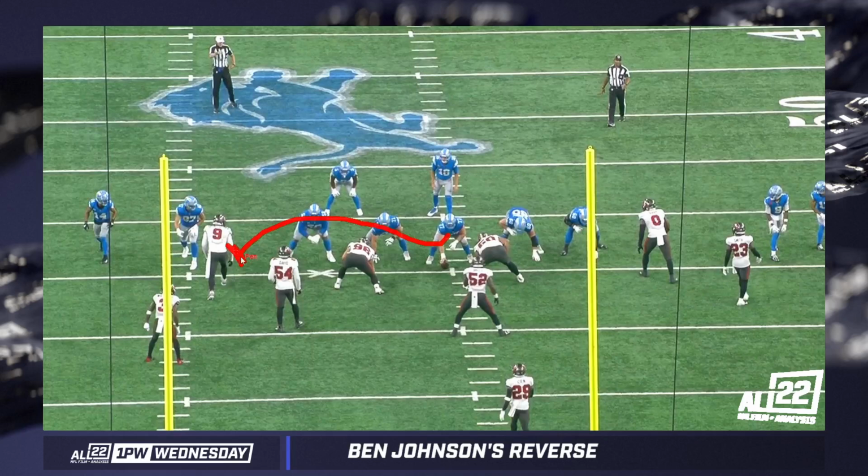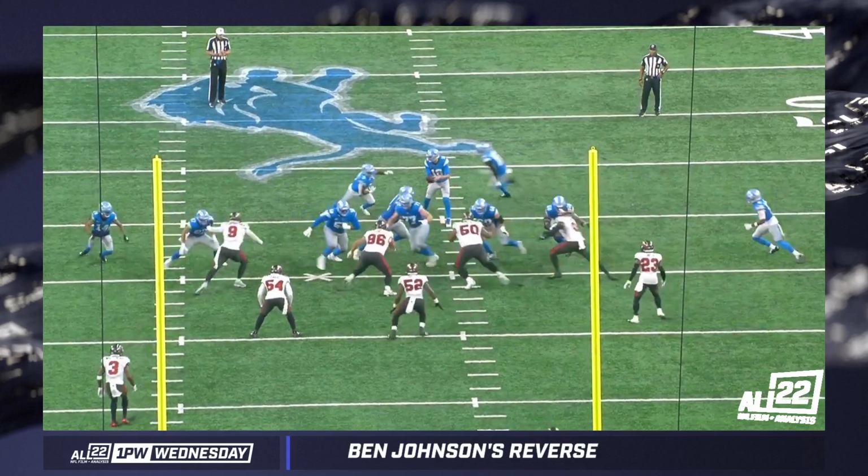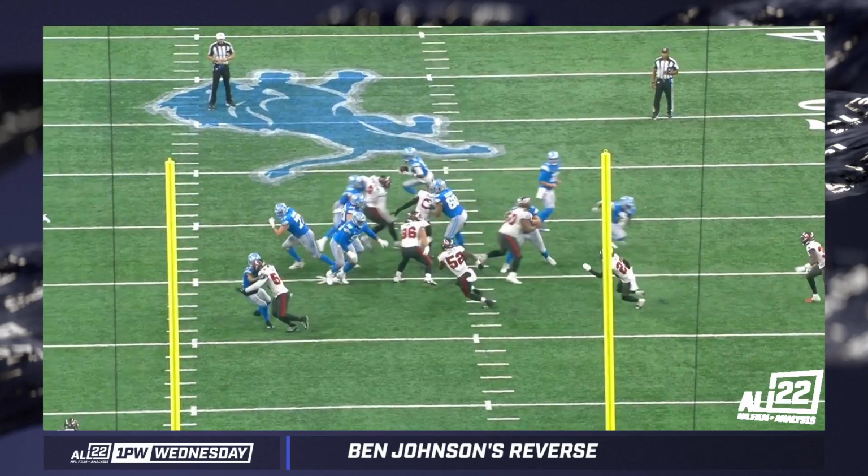He gets slowed up a little bit here, I think, because Laporta's pin down on Tryon is actually so good that I think it impedes Ragnow from getting out there a little bit sooner. You see Ragnow's got to kind of swim over the top of Tryon to try to get out there. St. Brown blocking the inside linebacker.